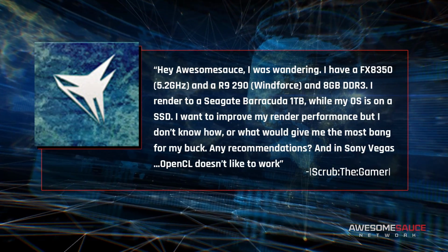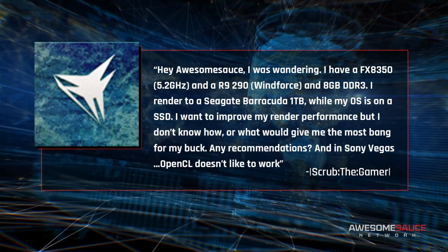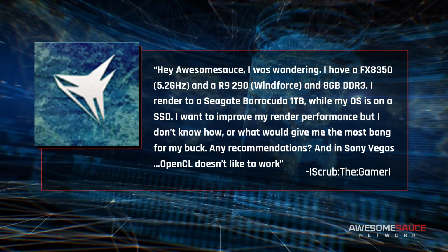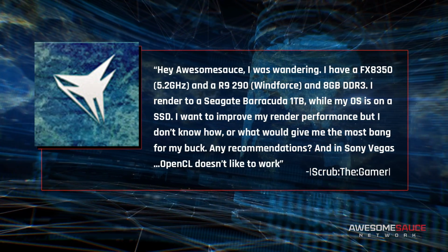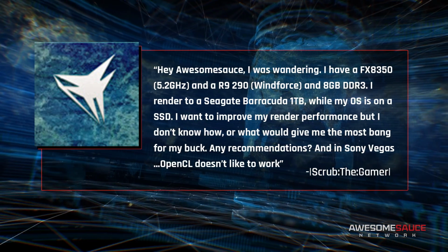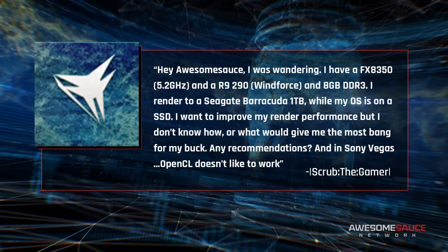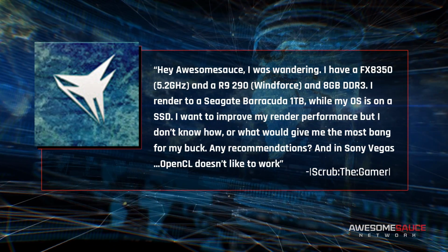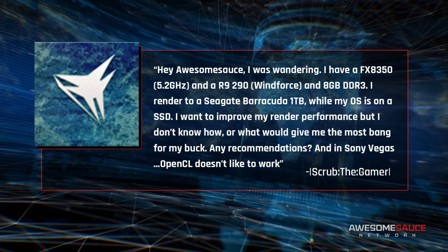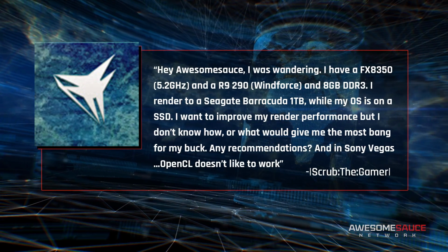Hey Awesome Sauce, I was wondering. I have an FX 8350 5.2 GHz and an R9 290 WindForce and 8 GB of DDR3. I render to a Seagate Barracuda 1TB while my OS is on an SSD. I want to improve my render performance, but I don't know how, or what would give me the most bang for my buck. Any recommendations? Oh, and in Sony Vegas, OpenCL doesn't like to work.